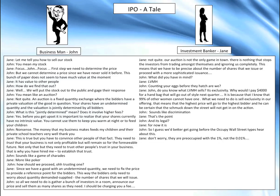Not quite. Our auction is not the only game in town. There is nothing that stops the investors from trading amongst themselves and ignoring us completely. This means that we have to be precise about the number of shares that we issue or proceed with a more sophisticated issuance. What did you have in mind? LVMH. Counting eggs before we hatch, are we?